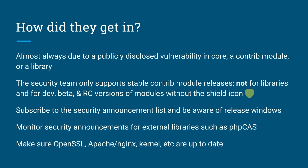I've had clients tell me that I'm not allowed to use any of those on their site because, by institutional policy, they always want the security release. And so even though 80% of people using the module are using the dev release because the stable release came out 2 years ago and doesn't have whatever patch, I couldn't use it on those projects. So be aware of that.